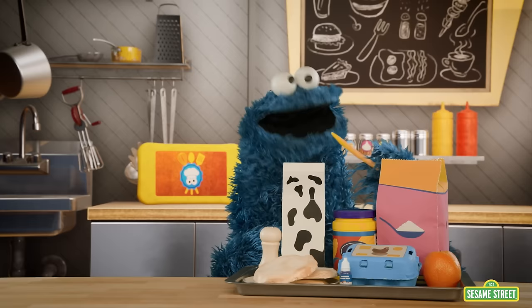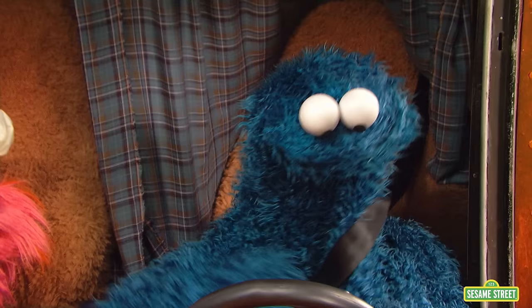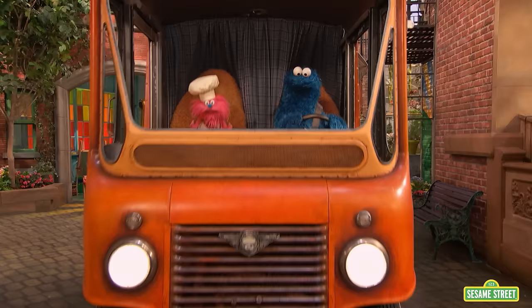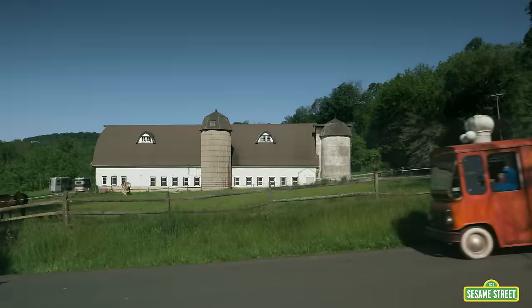Nom nom nom nom. Ooh, cookies. Whoa, there, big boy! Mitts off! No, we gotta go. Okay, but the cookies... No! To the vanilla farm! Vanilla farm, we're going to the vanilla farm!